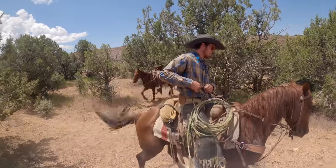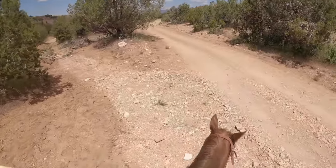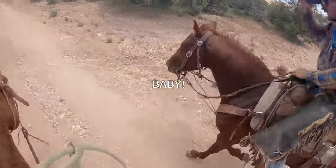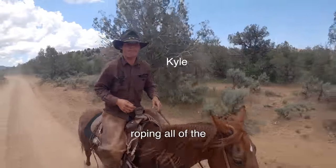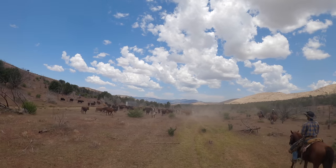What a day. Now that we have her tied up next to the road, we can come back later with the Swift Built and load her up. Sorrel gang, baby. Kyle's just out here roping all the beef today.